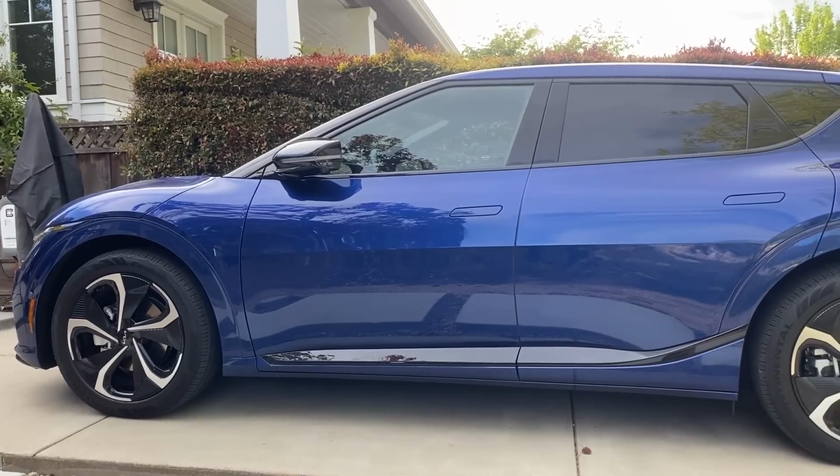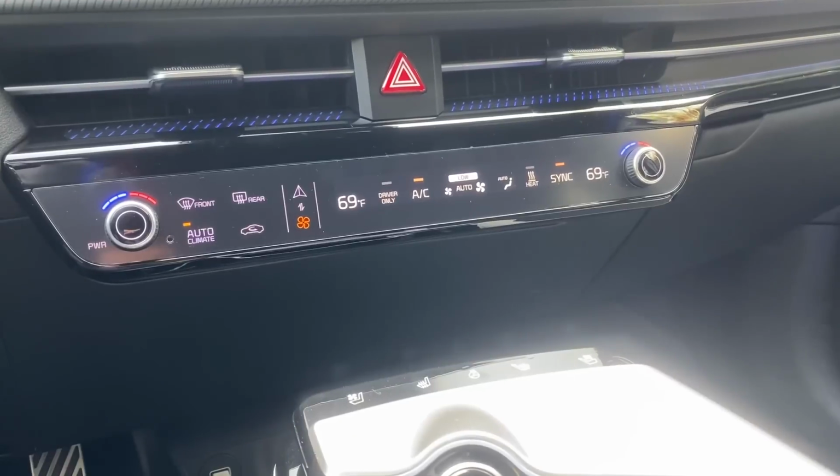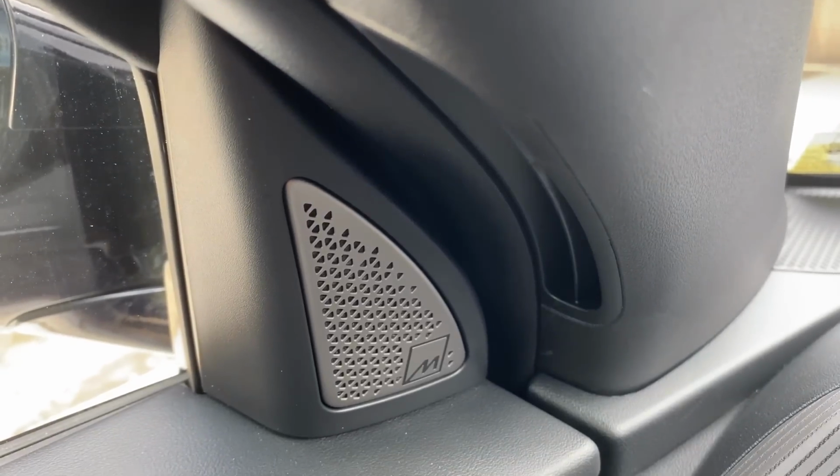I've had this Kia EV6 for just over a month and I've already experienced a number of problems. In this video, I'll show you what those problems were and how they were fixed.